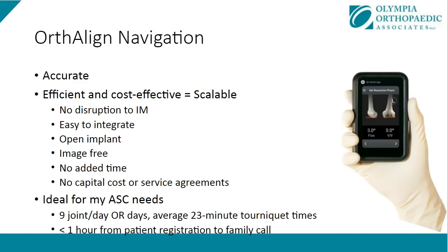With the OrthoLine navigation, well, I came to it organically. I had a high-volume practice with enormous efficiencies. I had been with the Stryker Triathlon cemented knee for about 5 or 6 years, but I wanted to move to an uncemented total knee for both the efficiencies within the OR, but also the promise of greater longevity.